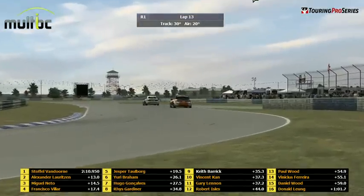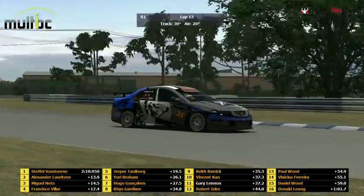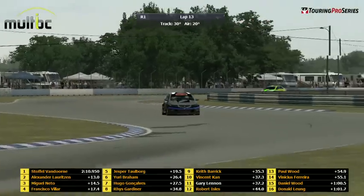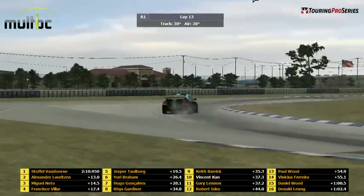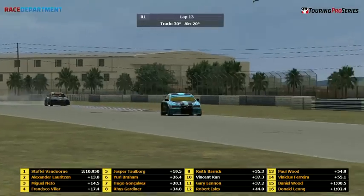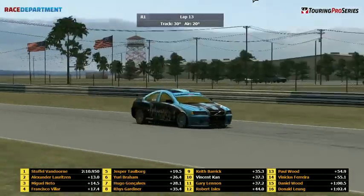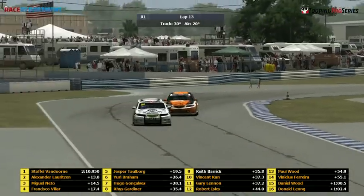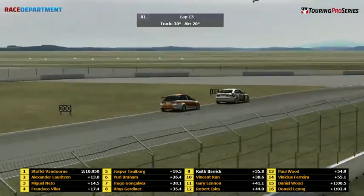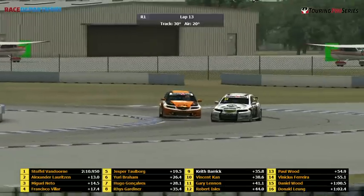Oh, in the background, Lennon. Look at that dust thrown up. It was less exciting than it looked, I think, because Lennon didn't... I thought he hit the wall actually, to be honest with you. He's lost position to Khan, though, so Khan's through. Now there's a 2-second gap between Khan and Barry, because there was only 1 second before, unfortunately. Yeah, so that's Vincent. So it's all about Barrick and Gardner for the final top 8 position.